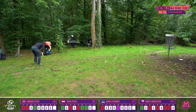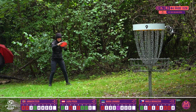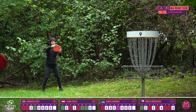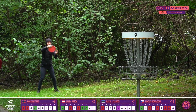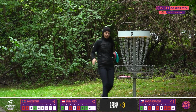And misses it right side. A little bit of hesitation on the routine there from Laura. I don't know if she was feeling some nerves or if maybe the kind of soggy conditions are starting to make her grip feel a little strange, or it could have been a footing issue, but she didn't look comfortable there on that putt. After really playing well here on the front nine, a little bit of a disappointing bogey for her. Great putt for par from Maria. Very well played.